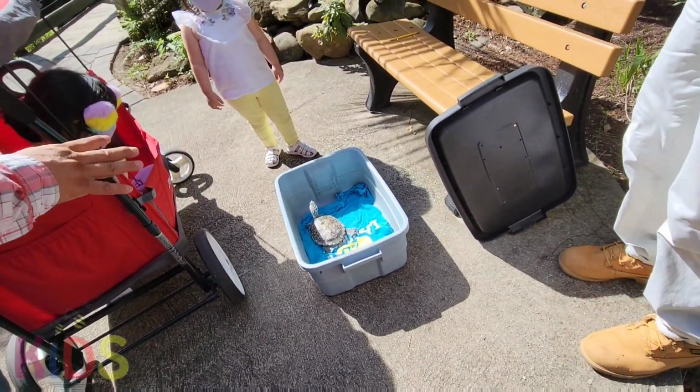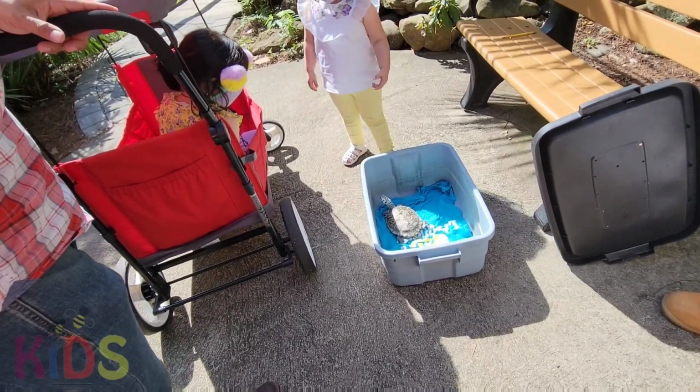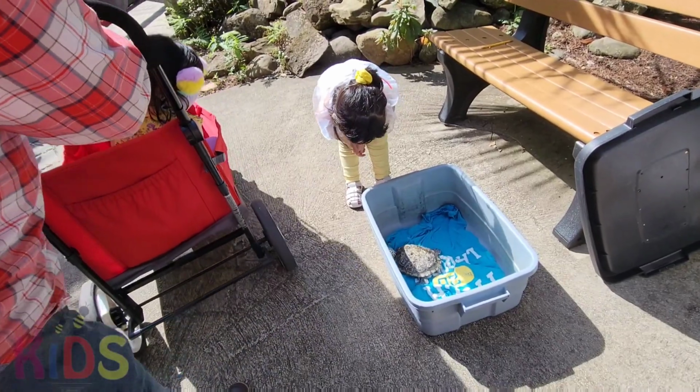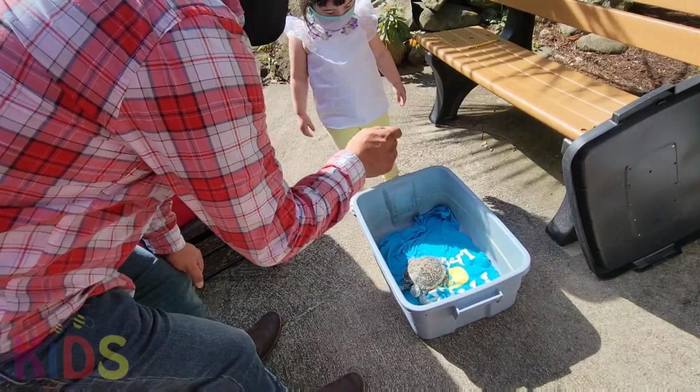But look at this, like somebody got a tattoo. Normally turtles go inside. He's used to it. Look at him, so very cute. Beautiful head, isn't it? Amazing. It's like somebody painted it.